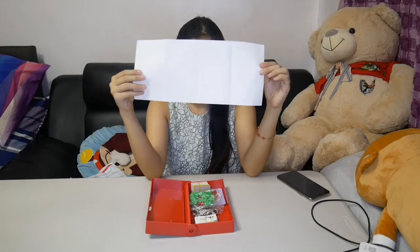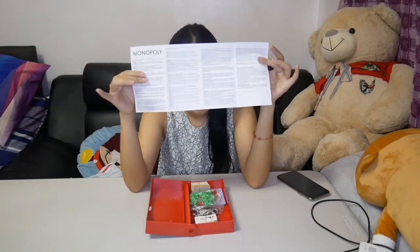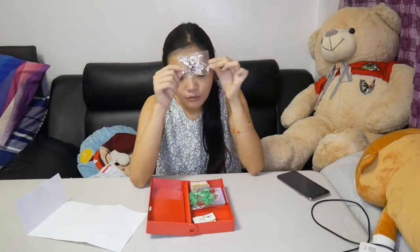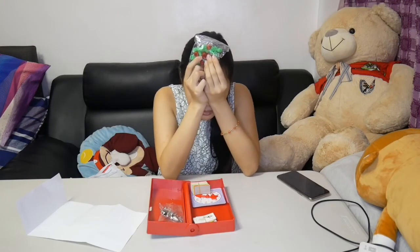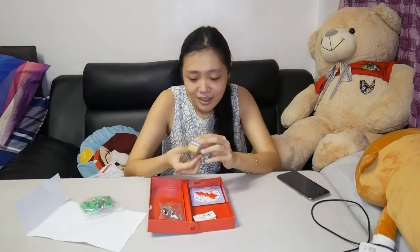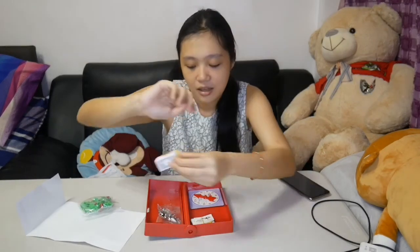It has the mini board, the instructions. Oops. Oh wait, there's no instructions. I've been showing you for quite a long time, but I didn't realize there's no instructions. Here's the instruction. There are the pieces over here. Green and red houses that are unevenly distributed. There's a tiny, tiny money. You can see it. It's tiny money. We have the chance card, the lot card and the community chest card right here.